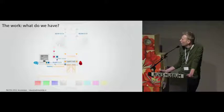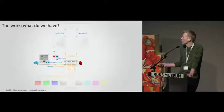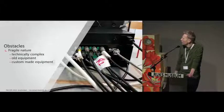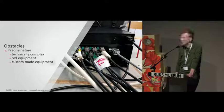Oh yeah, the computer needed to be in sync as well. So what they discovered is that you could put a time code in an audio signal, and if you would hear it, it would be an awful screeching sound. So they put in a time code converter that understands that sound and converts it to a number, a time code, which the computer actually understands. So the computer runs in sync as well. So there were a lot of obstacles for conservation, because the equipment itself is very fragile, because it's technically complex. If one device fails, the whole installation is lost.